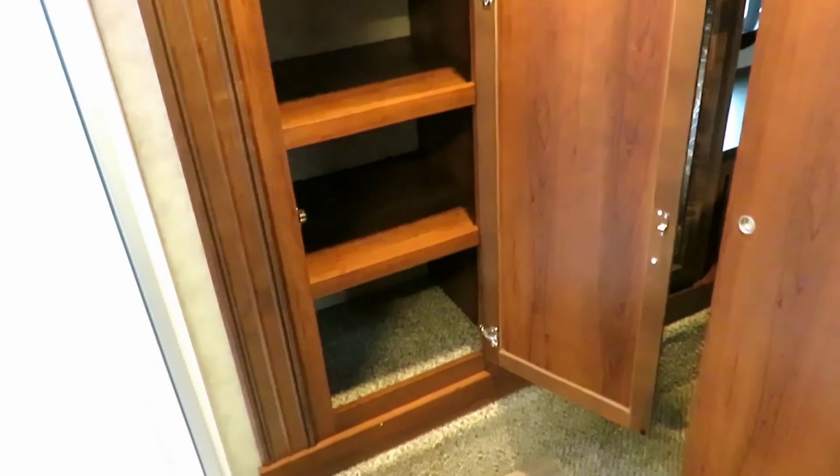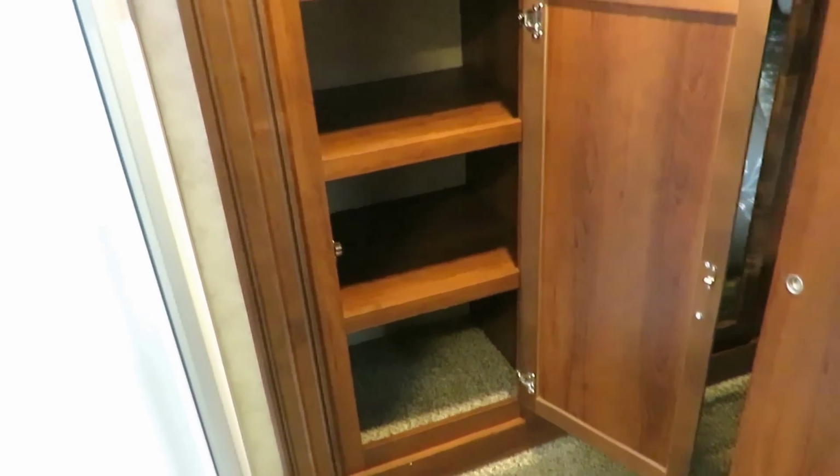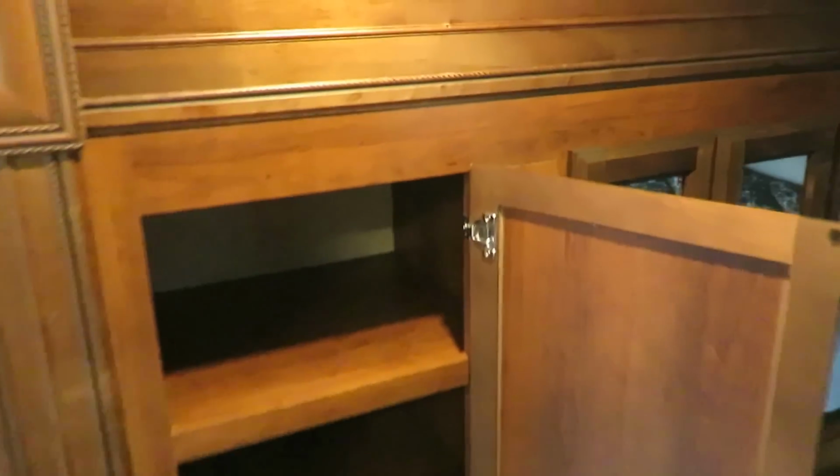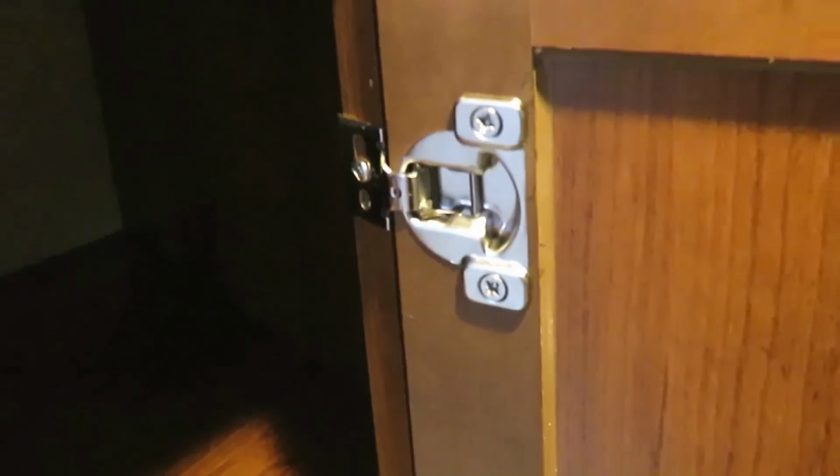Now, normally a bathroom like this wouldn't give you any linen storage. But again, there's good and there's better, and we're looking at better. They extended the closet slide into the bathroom here to give you all the linen storage and extra toiletry storage you're going to want in here. And did you notice that all of your cabinets were hidden hinges? That's a nice little touch up compared to last year.